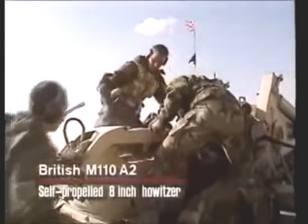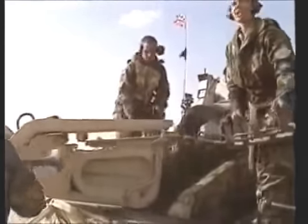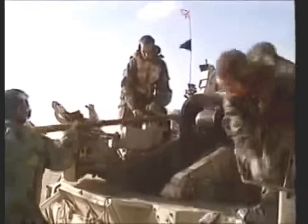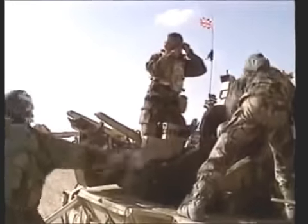Tanks set the tempo for modern land warfare, but the artillery has been the killing arm on the battlefield since the First World War. One of the only branches of the Iraqi army to cause much concern was the artillery force. Iraqi artillery was a special focus of air attack and counter-battery fire from Allied artillery. To deal with this threat, the Allied forces had a wide variety of weapons.